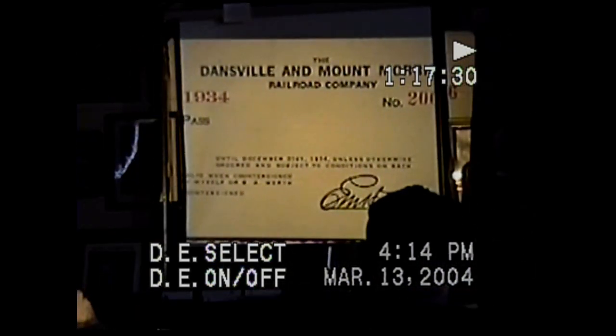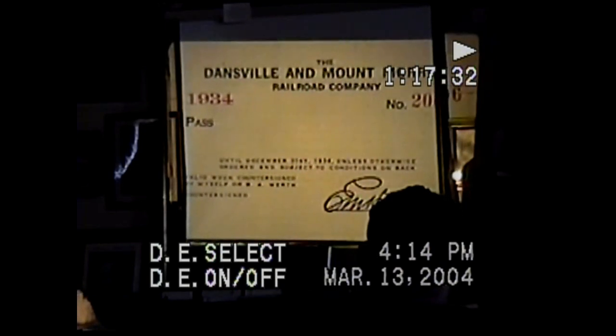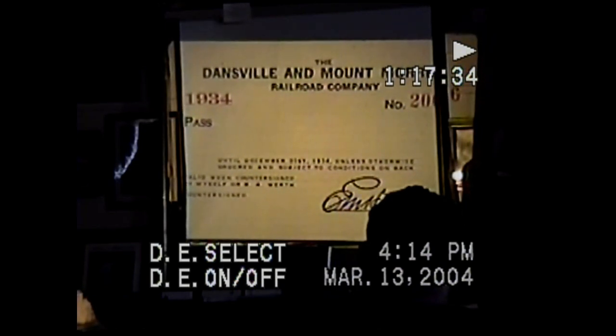This is Mr. Hart down there in Dansville, who was the president of this railroad. He stopped there one day, and I asked him if I could look into the station. And this was after the railroad was torn up. And he said, "Would you like a souvenir?" And I said, "Yes, I would." So he hands me this Dansville Mount Morris Pass. And I made a slide out of it, and I've still got the pass in my ticket collection.